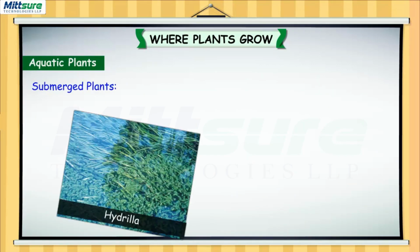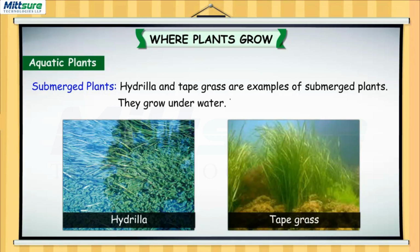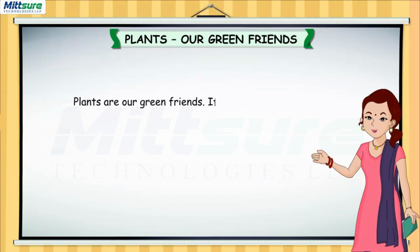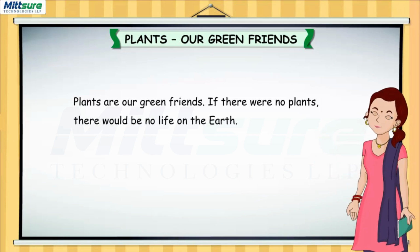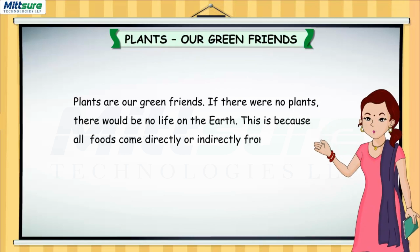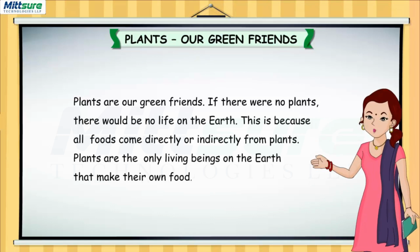Submerged plants. Hydrilla and tape grass are examples of submerged plants. They grow underwater. They have small and narrow leaves. Plants, our green friends. Plants are our green friends. If there were no plants, there would be no life on the earth. This is because all foods come directly or indirectly from plants. Plants are the only living beings on the earth that make their own food.